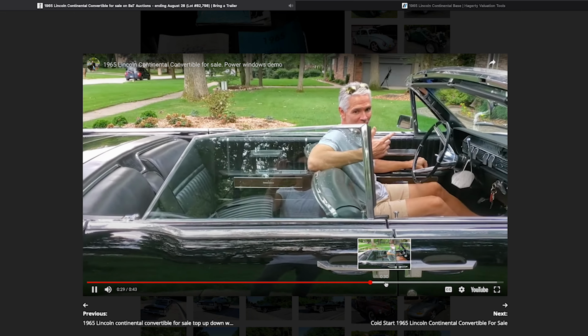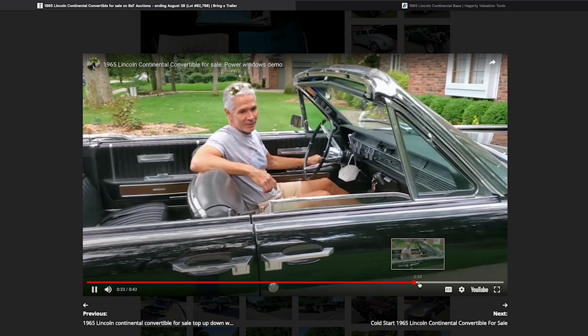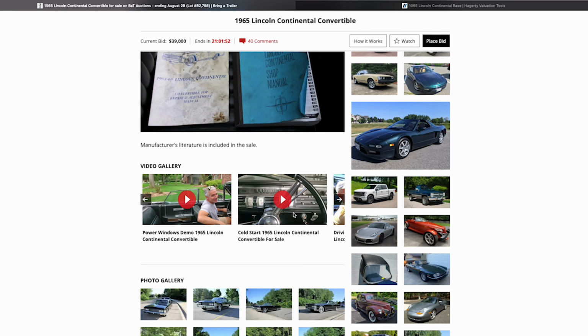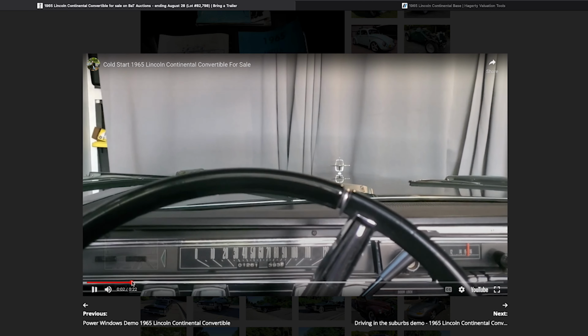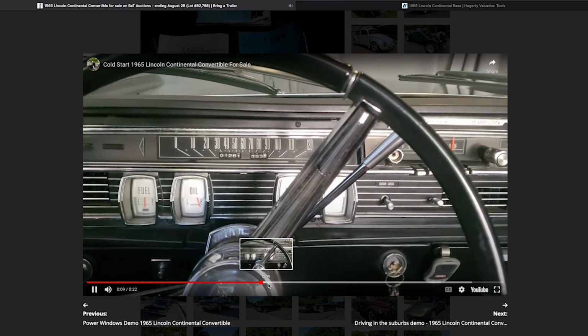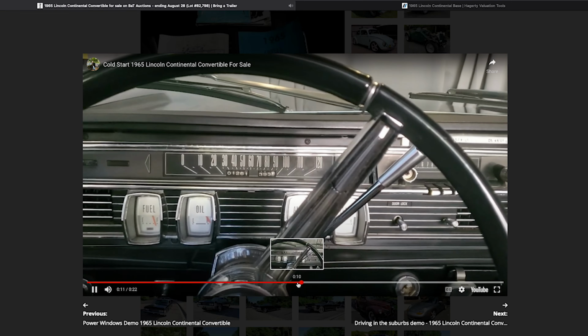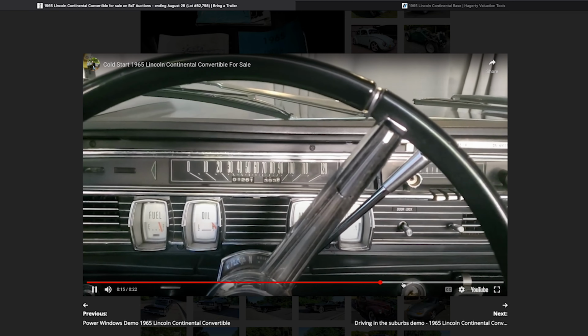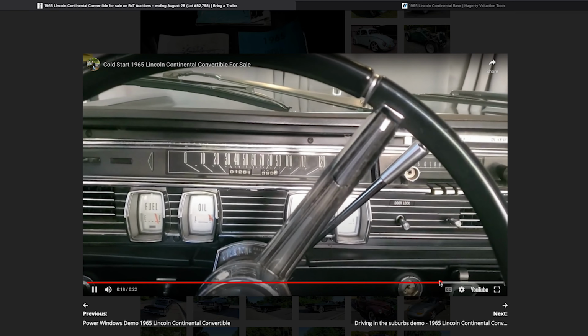He's been active in the comments, and you can just tell he's being as truthful as he can with this car, based upon what we see. Here he shows a cold startup. I think the car had sat overnight, very similar to my 65. He said, "Hey," and you can see the odometer there. He said that even if the car sits a week, it fires right up.